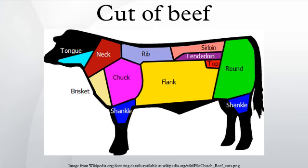mollejas, sweetbreads; peceto, brisket; rear; riñones, kidneys; tapa de asado, rib cap; tapa de nalga, top of round roast; vacío, flank, though it may contain the muscles of other near cuts.